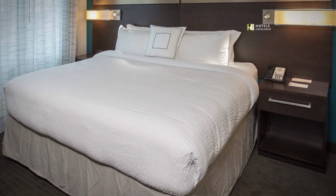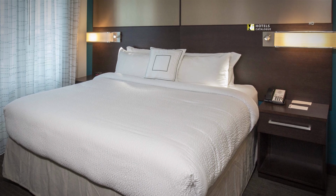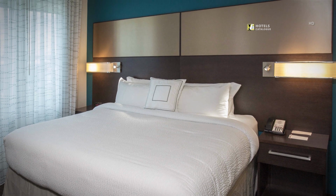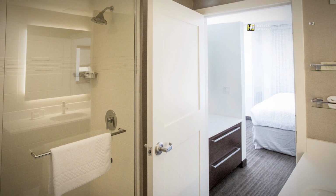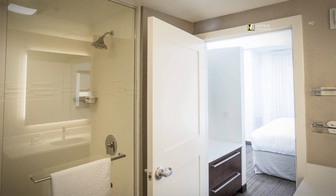Every room at our Bronx Hotel is a spacious suite with a fully equipped kitchen. Our studio suites offer distinct areas for working, eating, sleeping and relaxing. Get ready in style. Separate vanities with ample counter space and modern walk-in showers make getting ready for your day in New York a little easier.